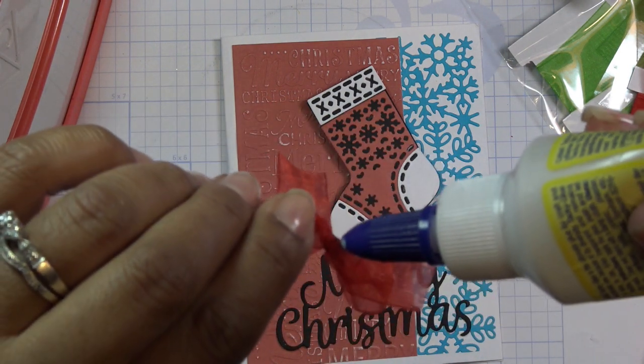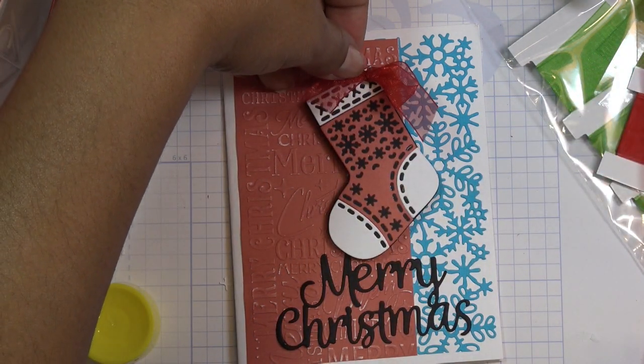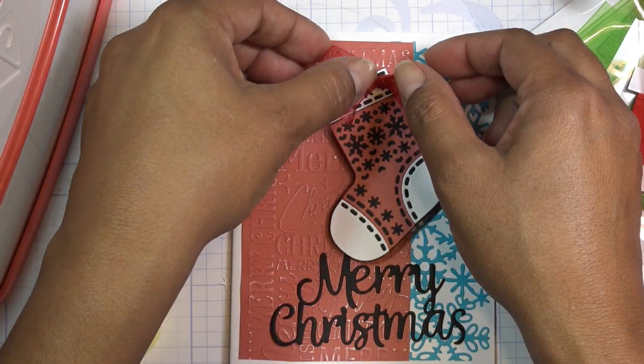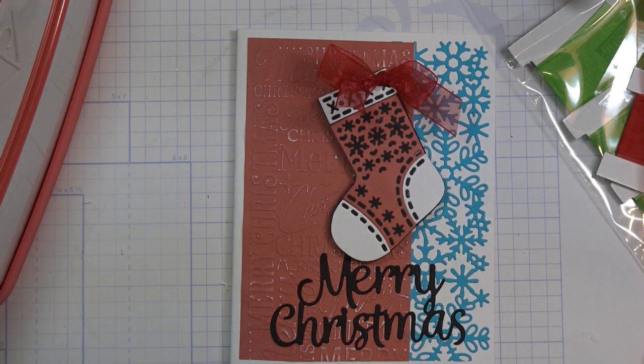This bow is driving me nuts, but I'm just going to put a little bit of glue. This glue dries clear, and I'm going to stick it right there. Again, 3D glue gel would work also. I'm going to hold that down for a little while after I finish up here. I'll have some pictures for you guys super quick.